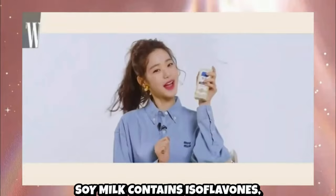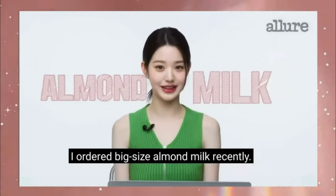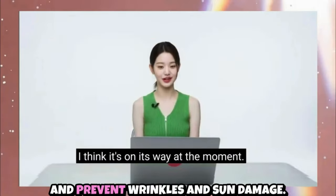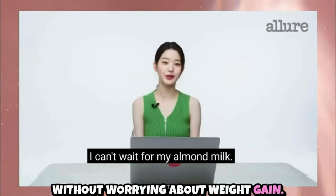Soy milk contains isoflavones, which help diminish wrinkles and dull skin, potentially contributing to Wonyoung's youthful and glowing appearance. Almond milk is rich in vitamin E and flavonoids, which help banish free radicals and prevent wrinkles and sun damage. Plus, it's a low-calorie beverage, allowing you to drink it regularly without worrying about weight gain.